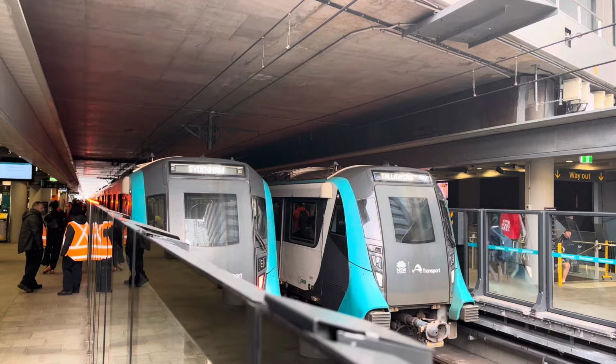Now they finished testing, now they're making the normal service tunnel. Train doors open. Here we have another metro to arrive on platform number 2 for its Sydenham service.